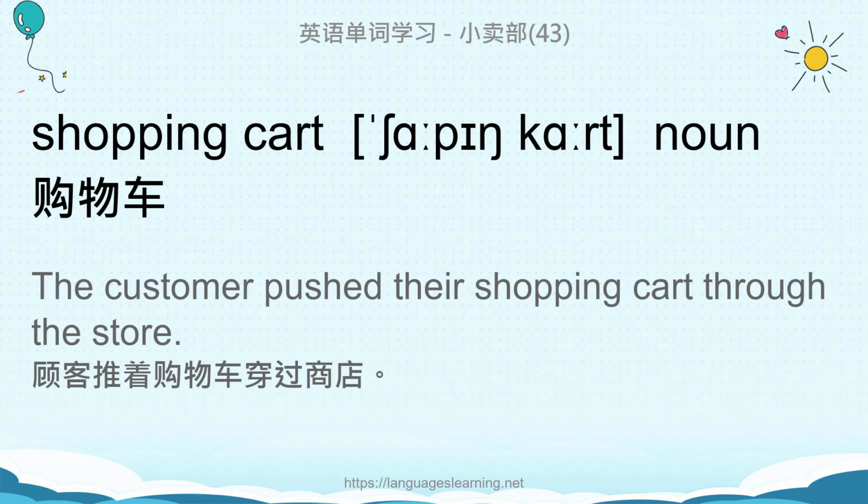Shopping cart. The customer pushed their shopping cart through the store.